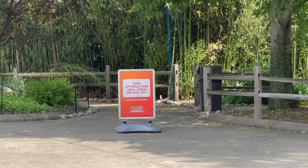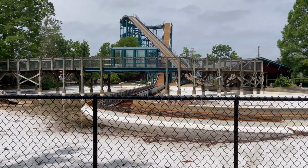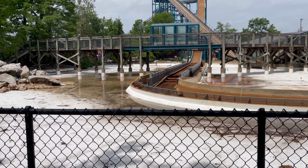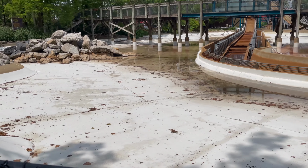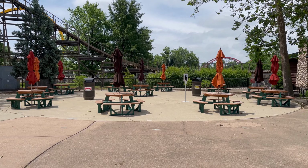Like I said last time, Mile High Falls is slated to open May 29th with a lot of other things, but currently there's still no water here in Mile High Falls. So hopefully they get this filled up really soon because the 29th is in 2 days. In the last video, I said that those balloons were back here by Mile High Falls. This is where they used to be.